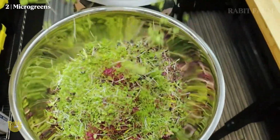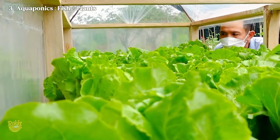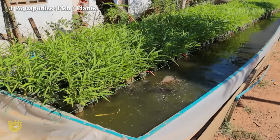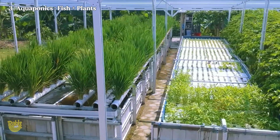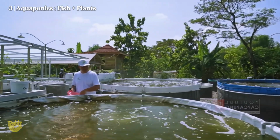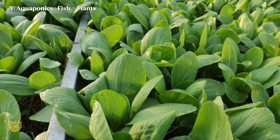3. Aquaponics. Fish plus plants equals the perfect farm combo. Next is aquaponics, a model combining fish farming and plant growing in the same system. I think this is one of the most sustainable and efficient models because you don't need chemical fertilizers. You raise fish and use their waste to fertilize the plants, and the plants help filter the water for the fish. A successful aquaponics model in Florida has earned around $50,000 a year from selling both fish and vegetables.